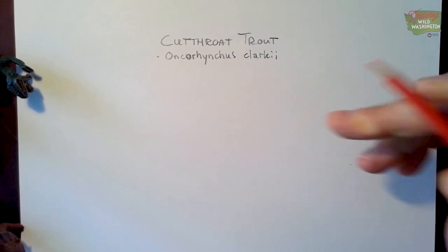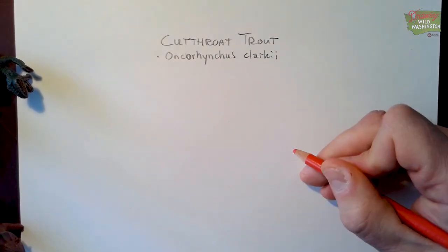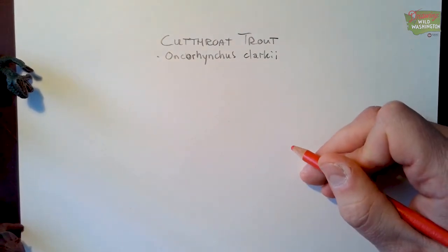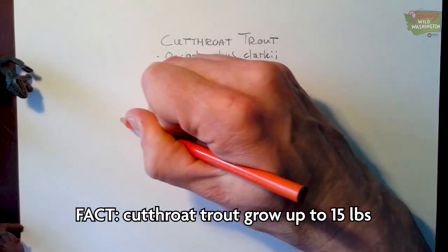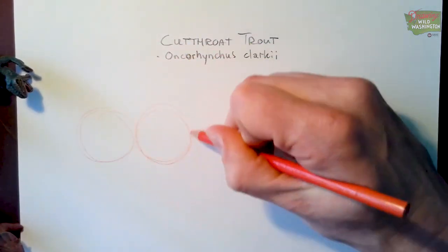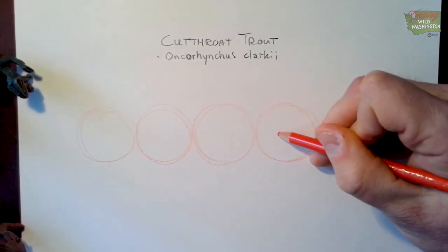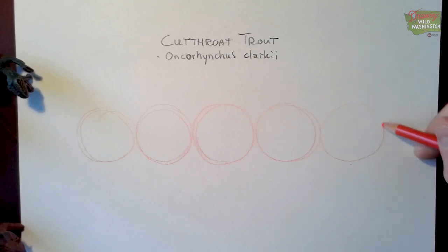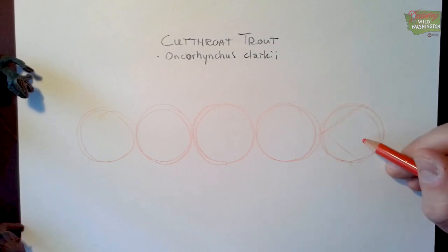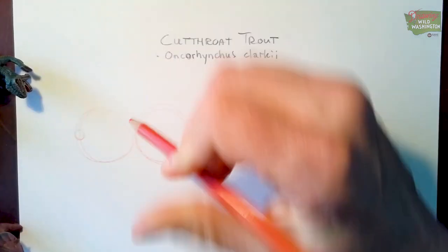These things are up to about 40 inches long and 15 pounds in size, depending on the habitat. And I'm going to draw four large circles. One, two, three, four. Four in a row. And then I'm going to draw one more, fifth one. That's going to be for the tail.